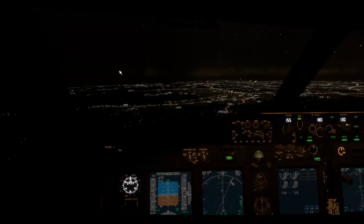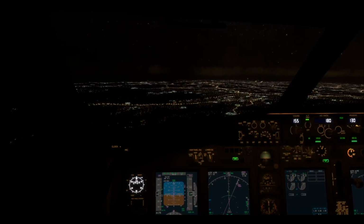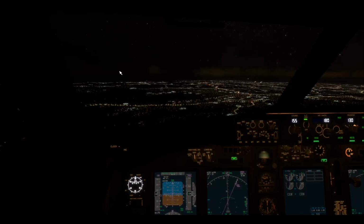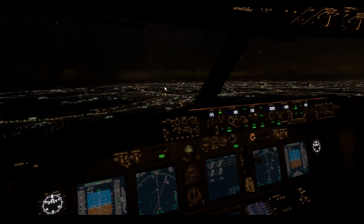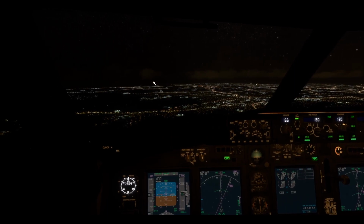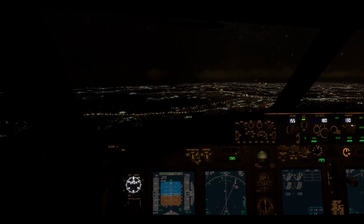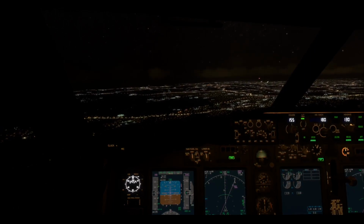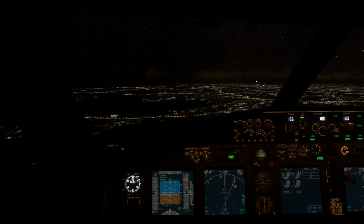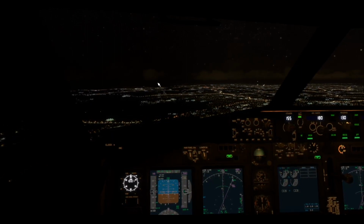Jetstar 238, turn right heading 060. Turn right 060, Jetstar 238. Velocity 887, descend to 4000. Velocity 887, descend 4000.